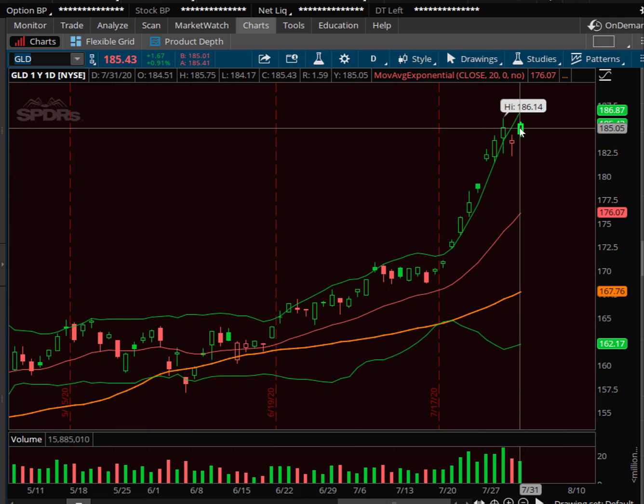Typically, August, September, not good months for gold. Usually, if there's a rally, it peaks out in that time frame, and then we end up having a pullback anywhere from October to December before the usual year-end, beginning of the year run-up. So just keep an eye on gold.